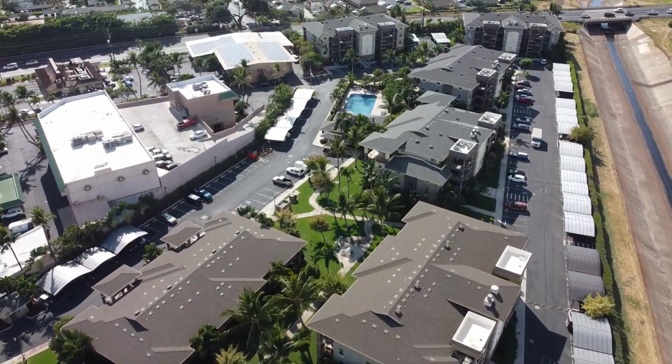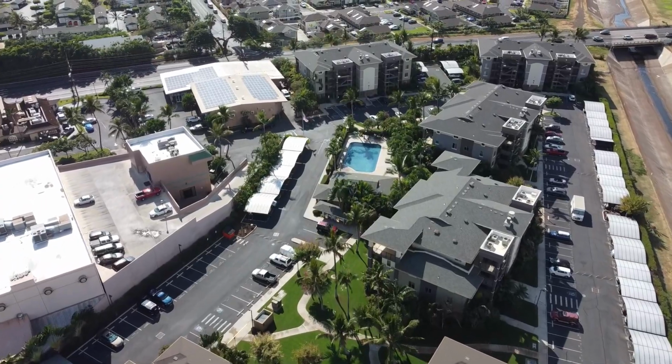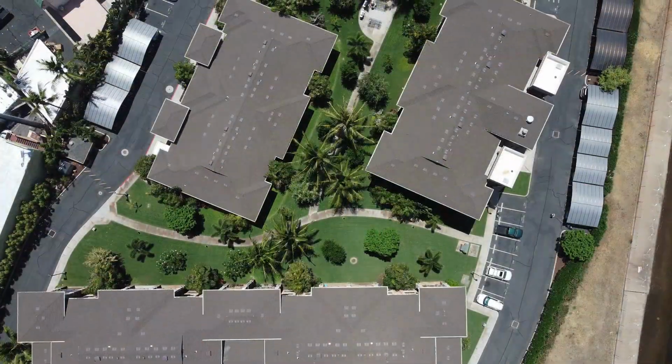So the 2 and 3 bedrooms do come with 2 assigned parking stalls, 1 covered and 1 uncovered. The 4 bedrooms come with 3 parking stalls. It's also worth noting that the HOA rules do allow pets.